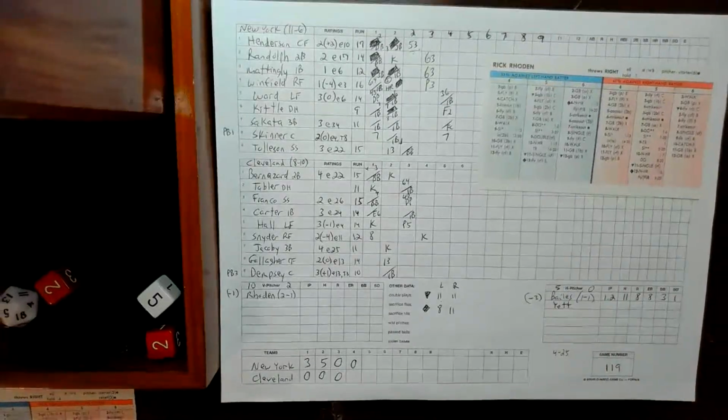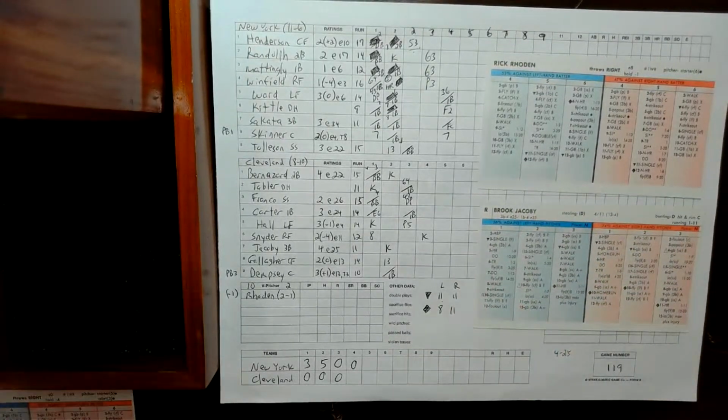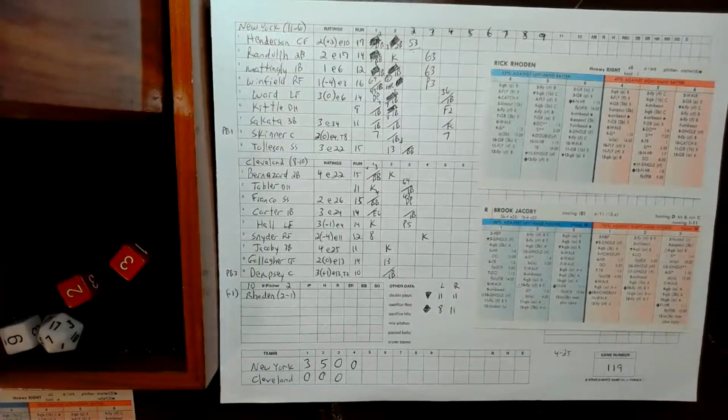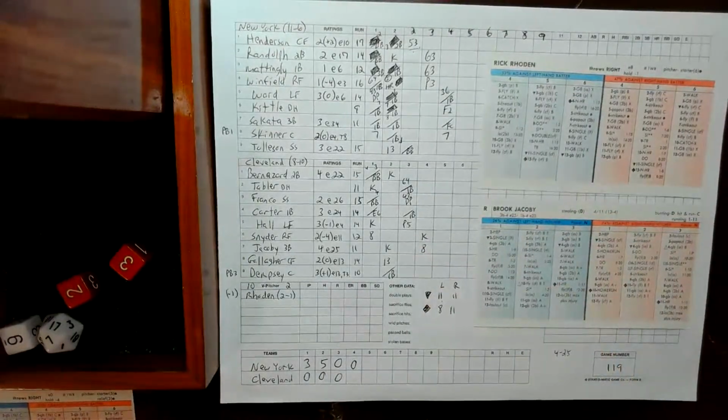So here's Jacoby. Jacoby struck out his first chance. That's a 6-5, and that's a fly to center. 2 down.